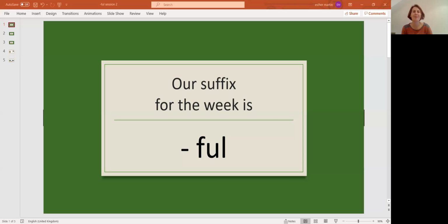Hi, here we are for session 2 of our phonics this week, and we are carrying on thinking about the suffix full. I wonder if you spotted any words with the suffix full once we started thinking about it yesterday. I find that I tend to notice them once we've started the suffix for the week, and I can suddenly hear a few more of them, maybe when I'm watching the television or reading a book. So you could be on a bit of a spot this week.